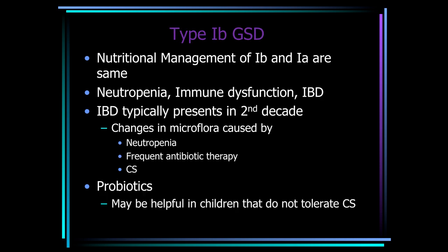So GSD type 1B is a little bit different than type 1A. Whereas in type 1A, I showed you on the diagram where you're missing the enzyme glucose 6-phosphatase, in GSD type 1B, you're not missing the enzyme, but that enzyme is located inside a compartment of the cell, and the substrate, glucose 6-phosphate, has to get in there. It gets in there through a transport molecule, and in GSD type 1B, you're missing that transport molecule. So while you're not deficient in the enzyme, the substrate can't get to it.